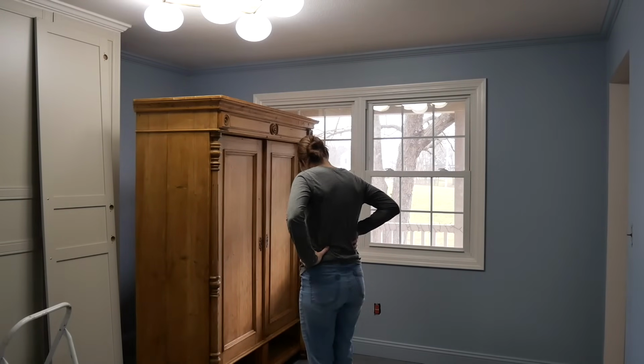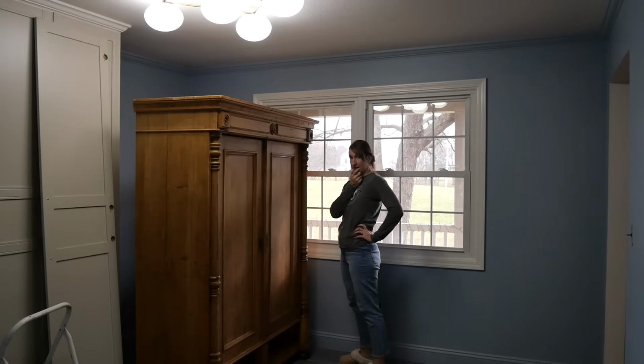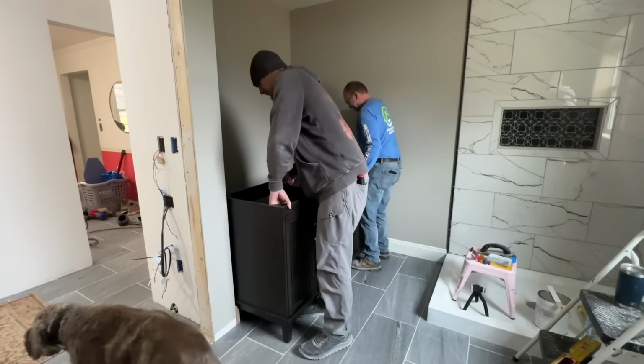It's gonna fit. The question is, how do I get the sliders out once it's back there? That's the question.